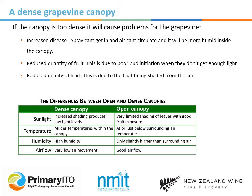levels. The difference between open and dense canopies is generally that dense canopies have increased shading, which produces low light levels, milder temperatures within the canopy, higher humidity and very low air movement. When you compare that with an open canopy, which has very limited shading of leaves with good fruit exposure, at or just below surrounding air temperature, so very near to ambient temperature, only slightly higher than surrounding air humidity, and very good airflow.